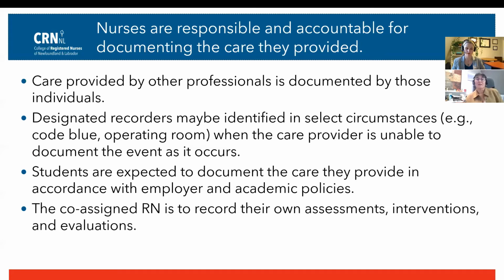So another principle is that nurses are responsible and accountable for documenting the care they provide. So care provided by other professionals is documented by those professionals. So for example, if you're assigned to a number of clients and you go on break and you do a handover, and then while you're gone, your client has some abdominal pain and requires some Tylenol or some Demerol or morphine, and that healthcare professional, whether it's an RN or LPN, administers that medication, then that care should be documented by that healthcare professional.